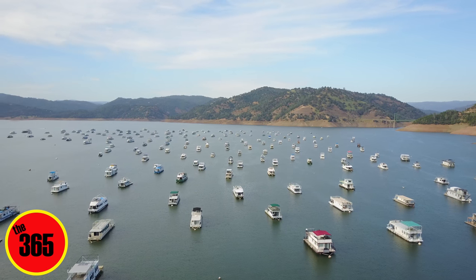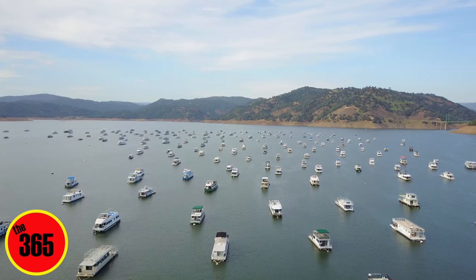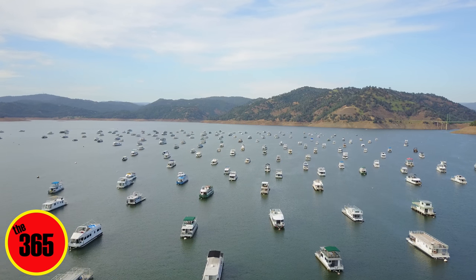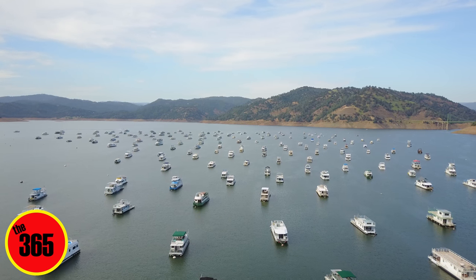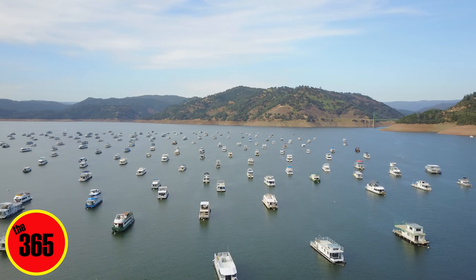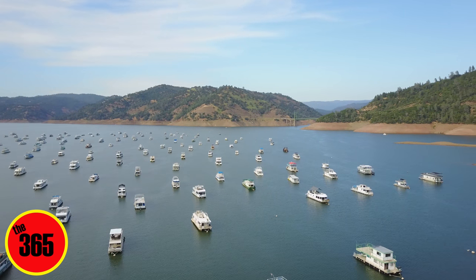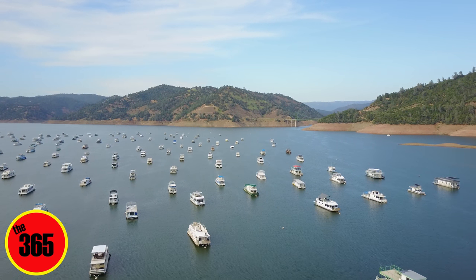Look at that, it's just gorgeous. It's just amazing the amount of boats that are out here. It's always surprised me. It was really fun sailing in between them to get out to the main body of the lake, and I'll see if I can fly us out to the main body of the lake. That's actually quite far away, so I don't want to go too far. Fly us out towards the bridge a little bit here.